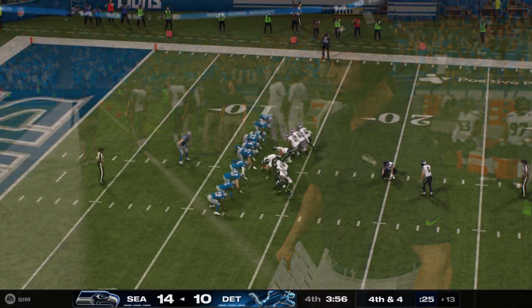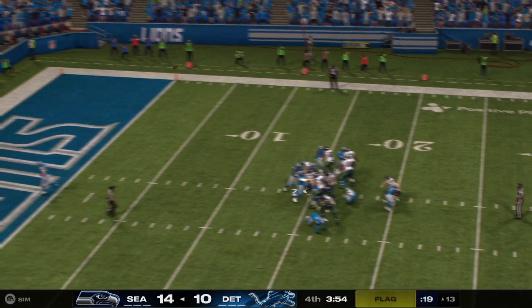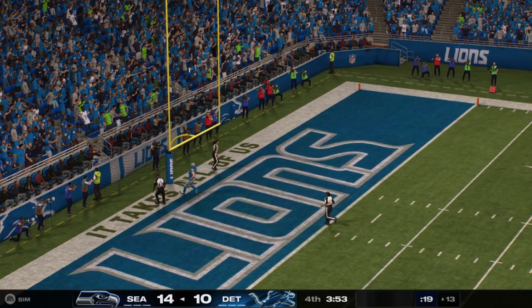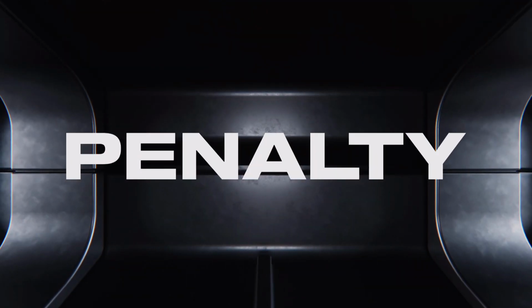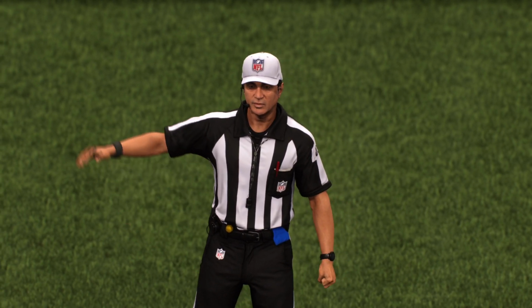What are you thinking? Well, I'm looking at the down and distance, and that's where the issue comes in. It's not short enough that it's a no-brainer and you go for it. You have to analyze this one. To me, you take the field goal, take the points. I don't think you want to risk coming away with nothing. Personal foul. Roughing the kick.